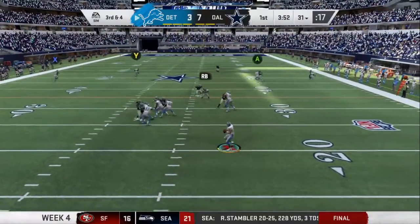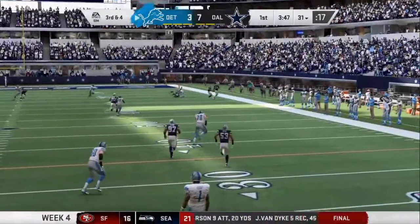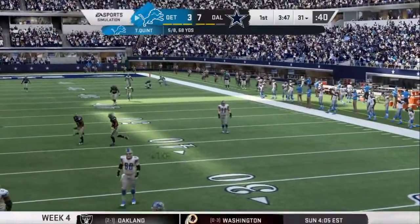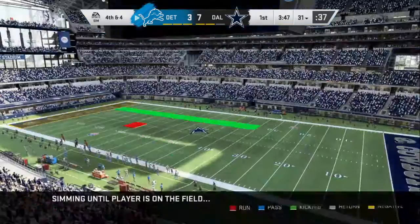Out of the gun now on 3rd down. He's going to go for a big play downfield. Well, the 2 men come together, and it's incomplete. Excellent work, defense.